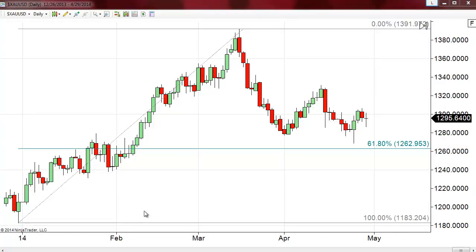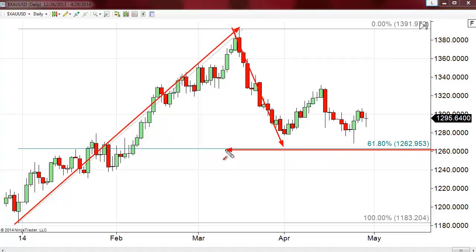So we're looking at a daily chart. This is spot market Forex gold, what we call the cash market of gold. We have simply put in one basic retracement. This retracement covers the entire span of the rally that we had starting at the beginning of the year, culminating in the middle of March. From there, we can see the corrective action did not take out this 61% retracement. That to me is extremely bullish.